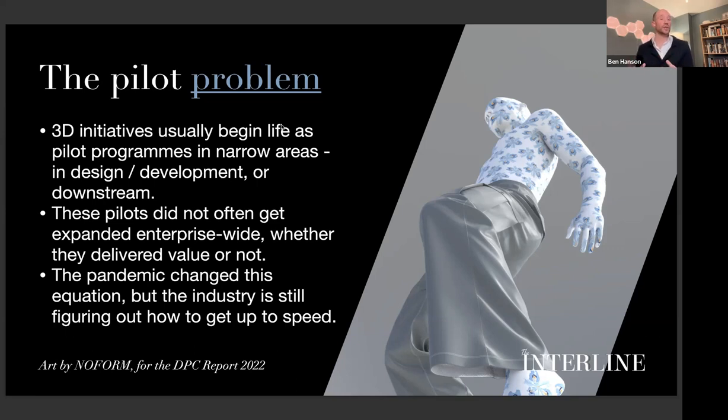Now the challenge the industry is facing is how do you take those, which might only be for one division, they might only be for one product category, they might only be with a small number of seats or users, how do you expand that enterprise-wide? And that's where things have got stuck for a lot of brands. They're uncertain about where to take that.